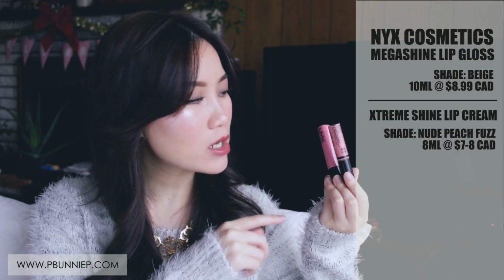They're both from the brand NYX, and the first one is the Mega Shine Lip Gloss. That's this one in the color beige. Yes, it's called beige, although it is pink. It's got that translucent look and a beautiful shine. Photographs really nicely as well and feels very smooth on the lips.